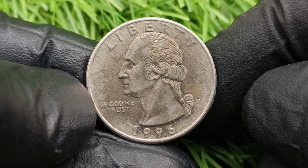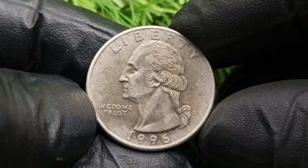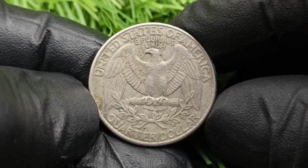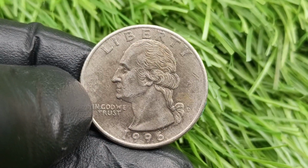Its greatest value lies not only in what collectors may pay for it, but in the remarkable story it continues to tell, a story of tradition, craftsmanship, and the enduring legacy of one of America's most recognizable coins.